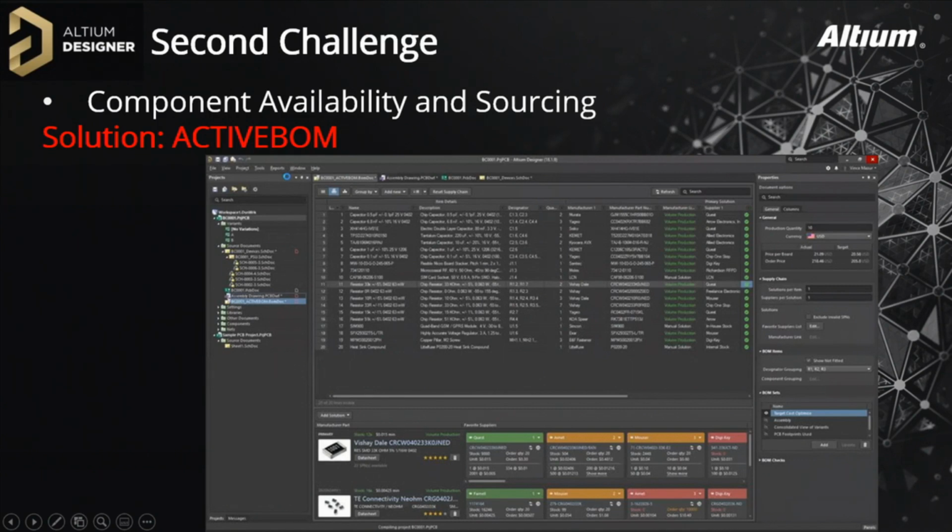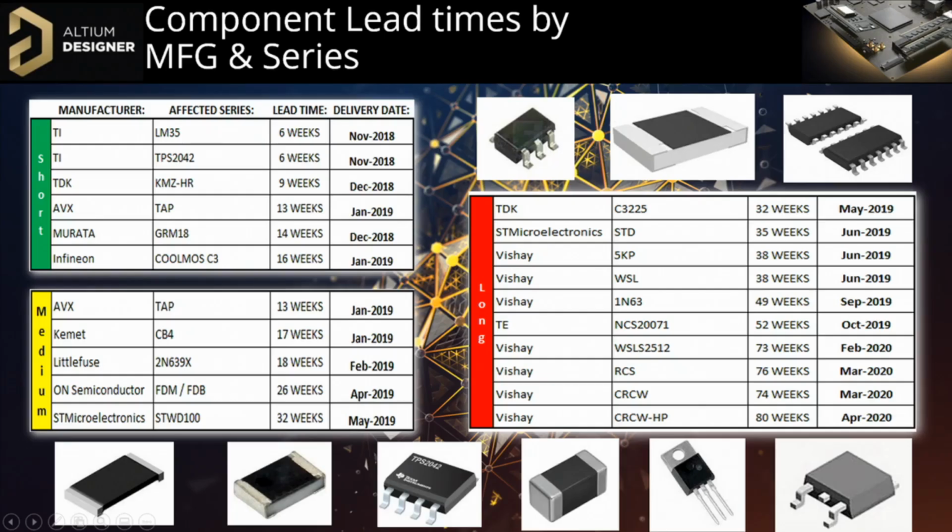You see, you can have all the power in the world. You can have all the features in the world. You can have all the best tools in the world. But if you don't shift it out of first gear, you don't go anywhere. That was really what I'm seeing in designers: they have the tools, they have the power behind them, and they don't shift it out of that first gear. So ActiveBOM is one of our go-to tools that we continually keep using.